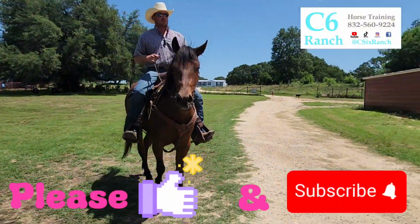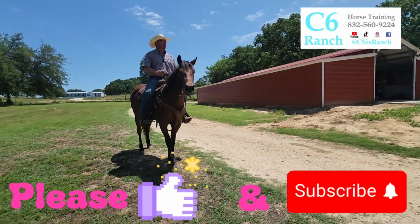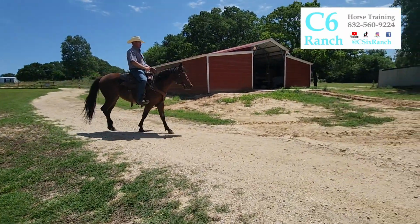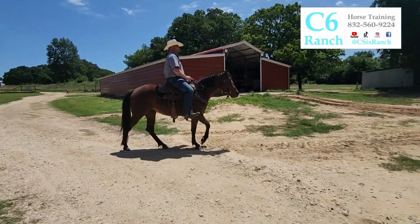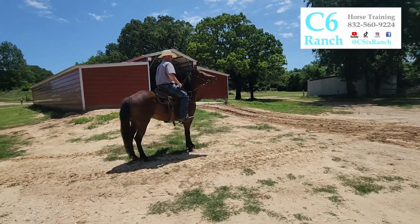So we're going to see if we can get her to go around this side of the barn. There's a little yard over on the other side. We're going to see if we can get her to go in and maybe kind of close to the road to see some of the traffic.